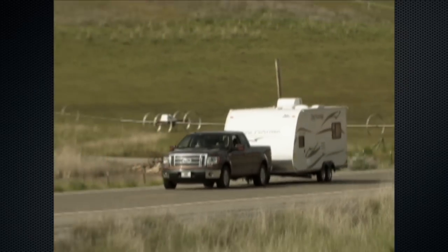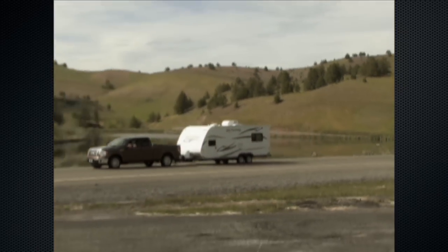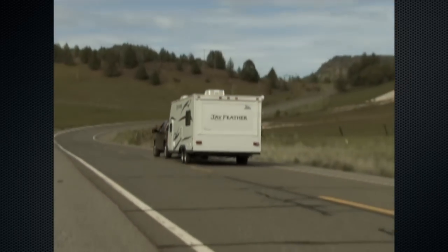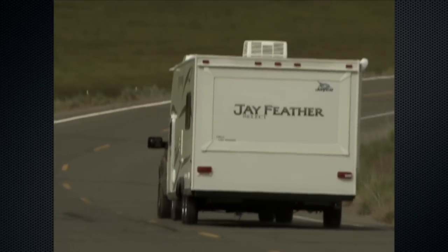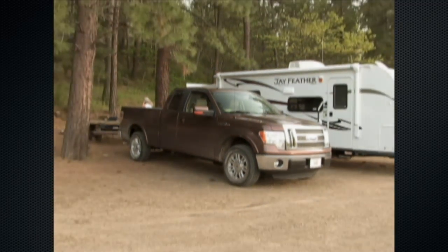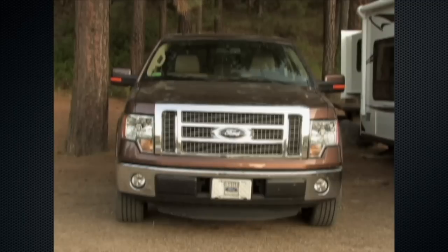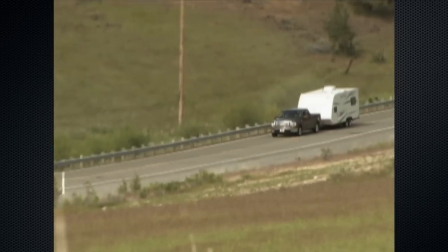A half-ton truck and a modest-sized trailer make a terrific RVing combination. Ford's F-150, matched to the Jayco J-Feather Select Model X213, is a versatile, easy-to-drive combo that's a smart camping setup. The F-150 has always been a popular tow rig, and today's model is no exception. Stylish but rugged, powerful and refined, it's a hot contender in today's light truck market.